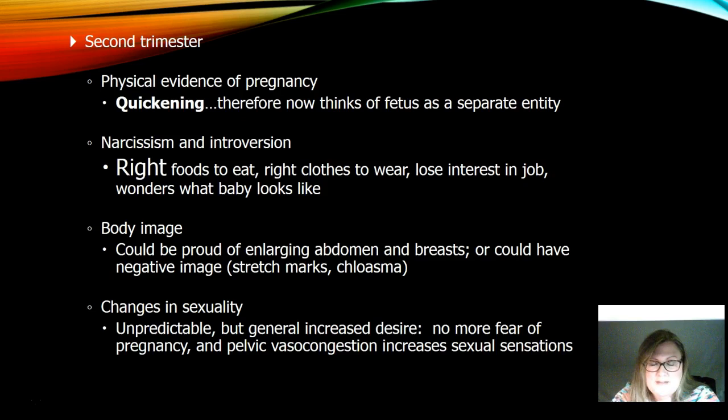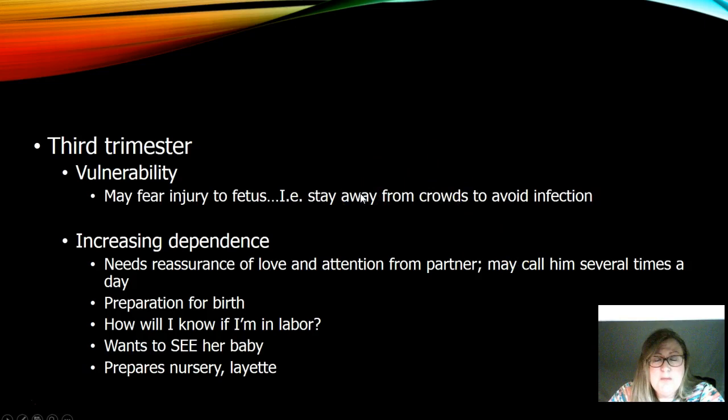Third trimester, mom feels vulnerable. She's like, oh no, now it's got to come out. It's going to come out of my vagina. Eek, what's going to happen next? And so they get nervous. And so we talk to them about that. We send them to childbirth classes so that they can understand the whole process, which decreases fear. Decreased fear will mean a decrease in hormones such as epi, norepi, and cortisol, which can cause an increase in lactic acid and increase pain. So it's a big, huge circle there. So we want to decrease the fear as much as possible.